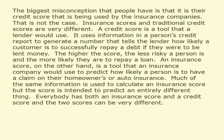An insurance score, on the other hand, is a tool that an insurance company would use to predict how likely a person is to have a claim on their homeowners or auto insurance. Much of the same information is used to calculate an insurance score, but the score is intended to predict an entirely different thing. Everybody has both an insurance score and a credit score, and the two scores can be very different.